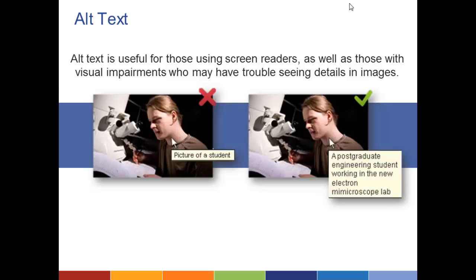Absolutely. And in fact, we've got a slide for that idea that alt text is not about slapping any text on an image, but putting something that is actually useful in place of the image. So for instance here, instead of just picture of a student, which basically tells me nothing, you could say a postgraduate engineering student working in the new electron microscope lab. Or if you have a graphic that is doing nothing but being decorative, don't put decorative swirl in the alt text because it's not helpful. There is no information there. So, other thoughts on that, Rachel? Certainly you have much more experience thinking about this than I.